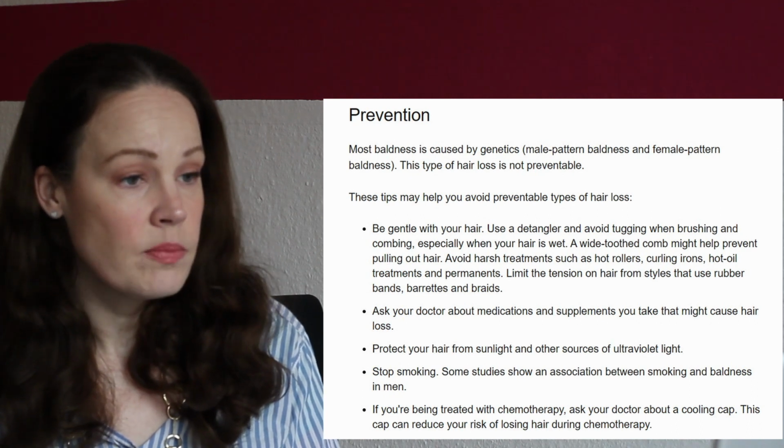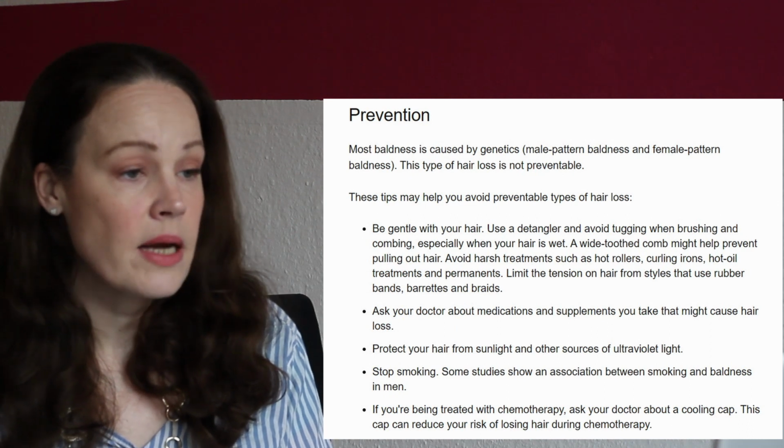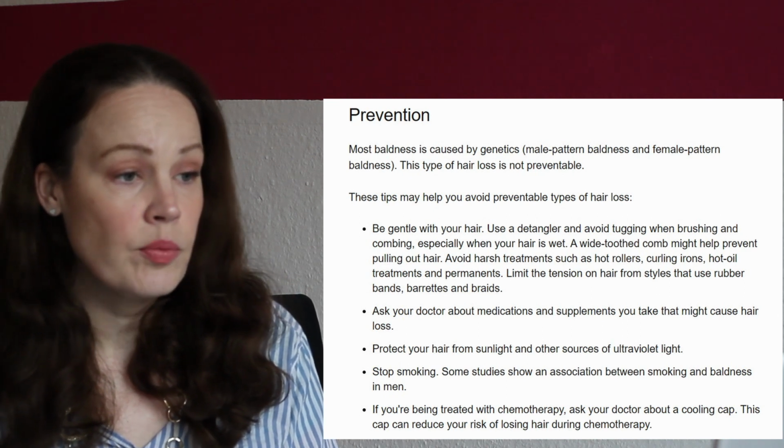Avoid harsh treatments such as hot rollers, curling irons, hot oil treatments, and permanents. Limit the tension on your hair from styles that use rubber bands, barrettes, and braids. Do you realize what they're not saying? How you can prevent hair loss? By using natural products. But let's continue.